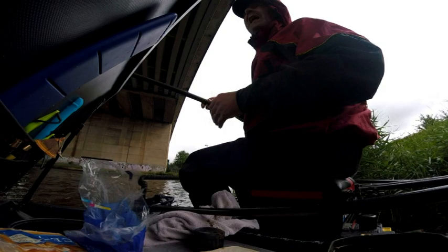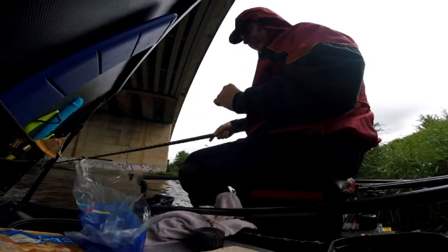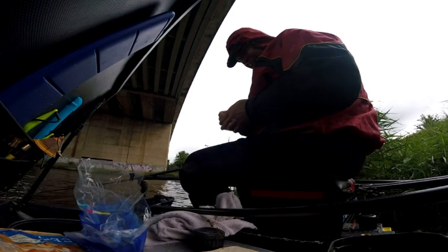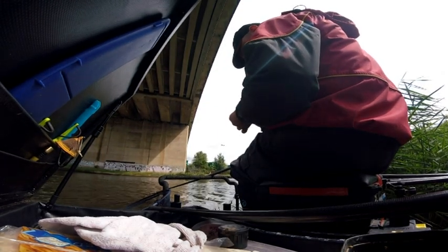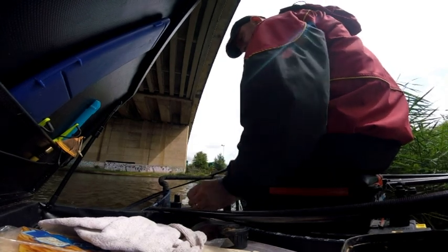Right, I'm gonna fish a red line and then one with pellets. Just some micros. Try punch bread. And just see how we get on. Right, got a few fish coming now. Feeding bread. And just fishing double red maggot.